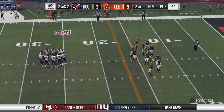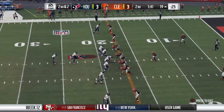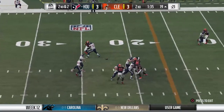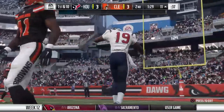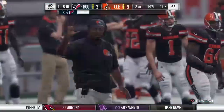He catches another one. I think this comes under the heading of, until they stop him, why not go back to it? He has something going really well. Great working relationship with the guy throwing the ball, and they keep making the connection. So we get a traffic there, and that's complete. And he's brought down just outside of the 10 at the 11. 7 yards there, good enough to move the sticks.